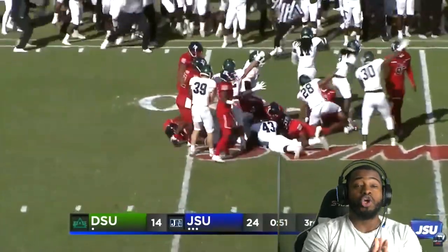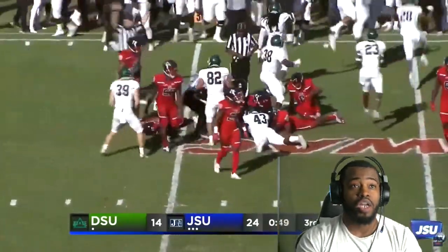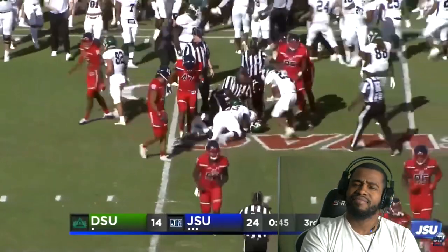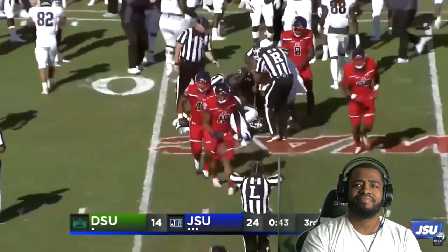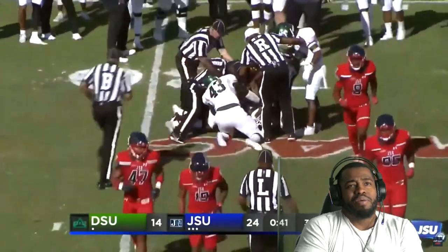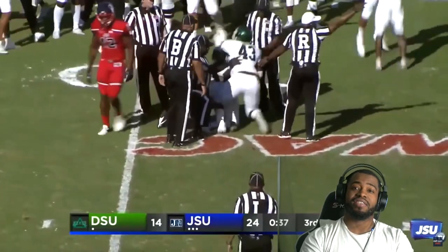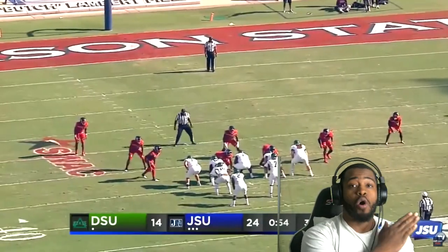So not only do you give up an 80-yard touchdown run, you fumbled the kickoff return right after. Touchdown by Delta State. J.D. Martin on the return. Just dumb mistakes. Just crazy mistakes. You're not supposed to do that.